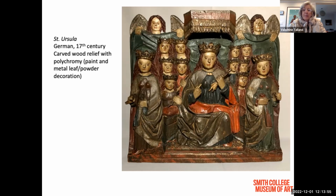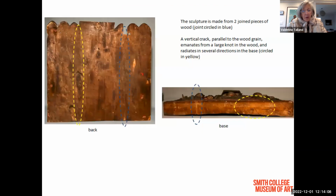So we would begin, as a conservator and curator, by looking really closely at this painted surface, the front. But next slide, please. Equally important, particularly to the conservator, is looking at the back, because in the back we can learn a lot about how this thing was made. Obviously, we can see the wood grain that helps confirm that we're looking at wood.